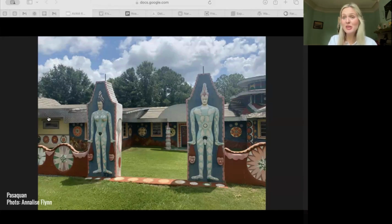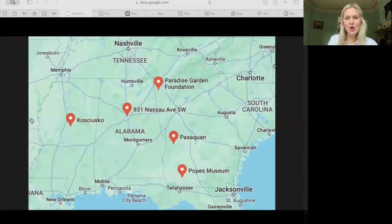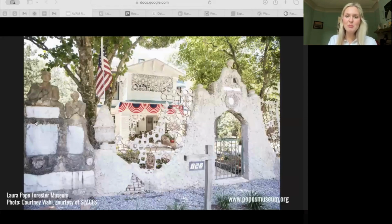And so this site has been preserved, and it is now stewarded by Columbus State University, and it is open to the public, and it is exceptional. So from there, you can head south or north. They're kind of equidistant here, but we're going to go south first, to Pope's Museum in Ochlocknee, Georgia, which is about 2 hours south of Pasaquan, and it is open by appointment.